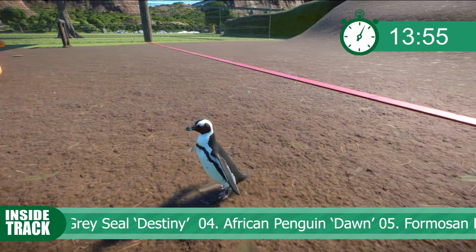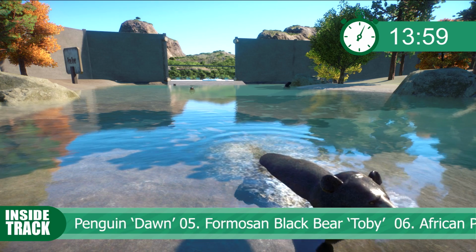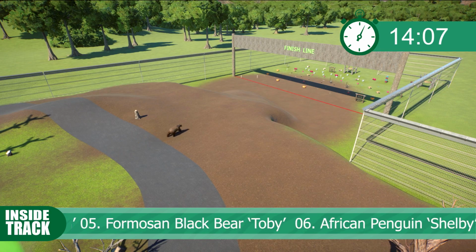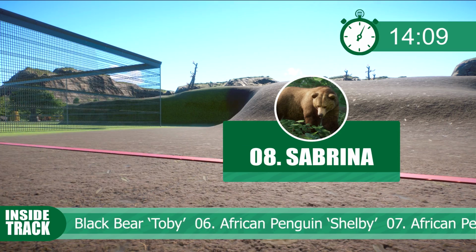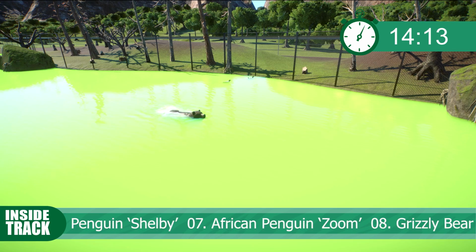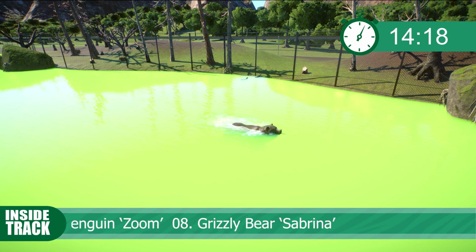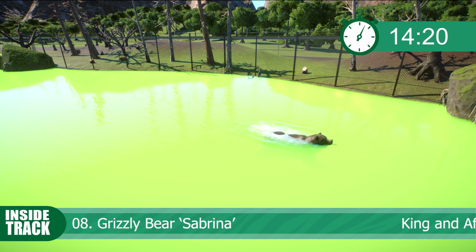And that certainly feels like that's the end of our front runners. Let's speed this up a bit and just look at those coming through the finish line. At number 8, we have Grizzly Bear Sabrina, closely followed by teammate Henry, who's being pursued by 2 of the King Penguins. And as we've had throughout the whole of this race, looks like Team Penguin is doing a little bit of cheating again.